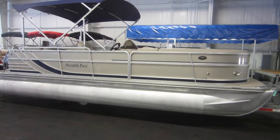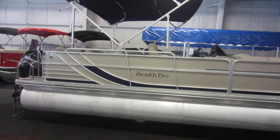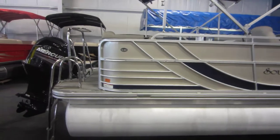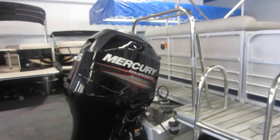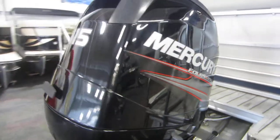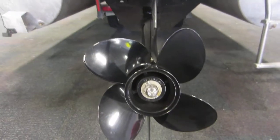This is a 2013 South Bay 522 CR. This pontoon boat is powered by a 115 horsepower Mercury 4-stroke EFI outboard with only 100 engine hours and a 4-blade prop.